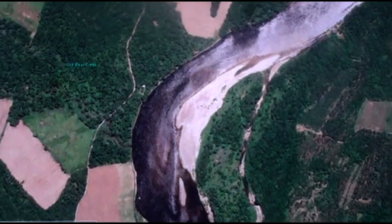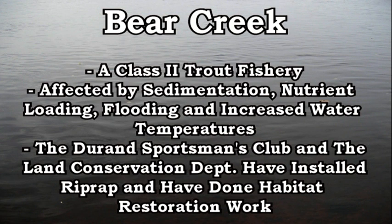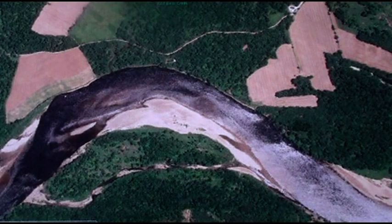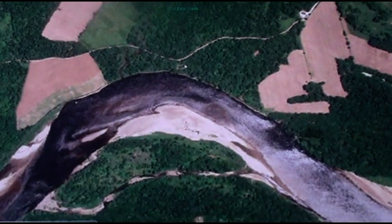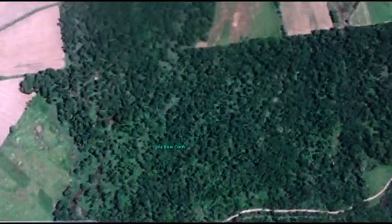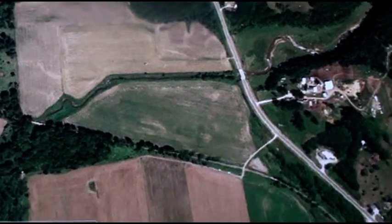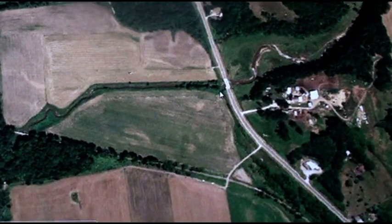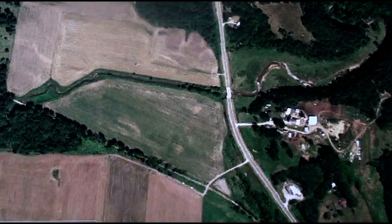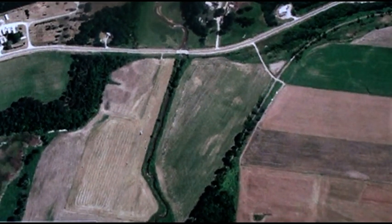We're now going to head up Bear Creek and pay a visit to Dorwin's Mill. Very historic spot here in Pepin County. So we're going to follow Bear Creek here. And there is Bear Creek, and it's crossing Highway 85 here. So let's keep following upstream.